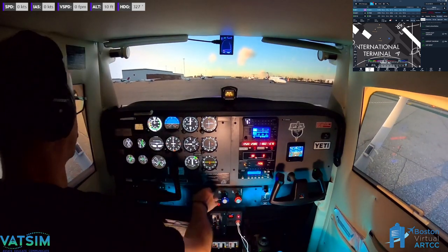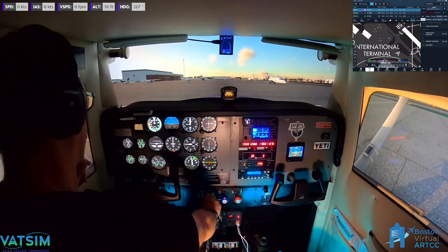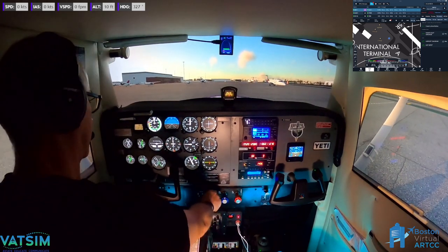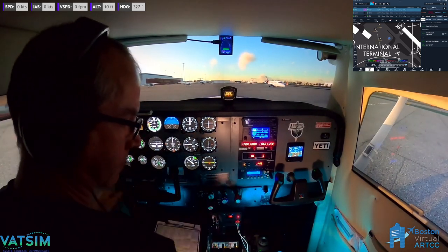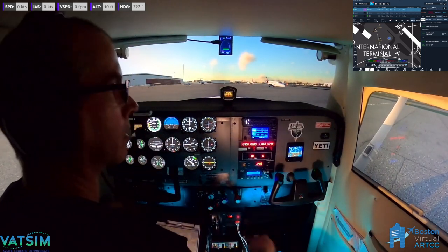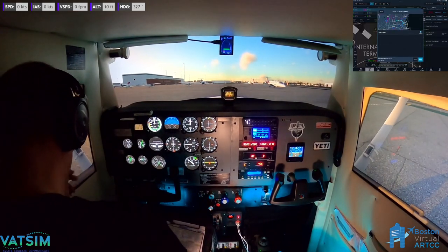Oil pressure drop, manifold pressure rose, governor's working. Idle back. Throttle friction feels good. Okay, I think we're ready to go.